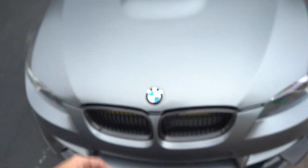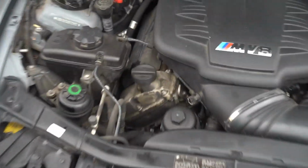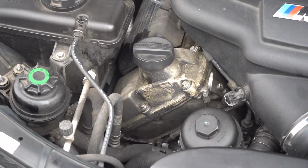So I guess with the whole side skirt idea out of mind, let's go ahead and pop the hood. And well, there's the leaky valve cover gaskets. I don't really have a plan for this, other than obviously getting it fixed, although I don't have the funds for that right now because your boy's broke. So we are going to clean it off as best as we can, and we'll go from there.